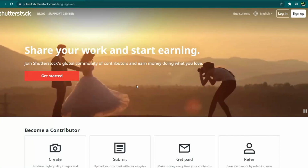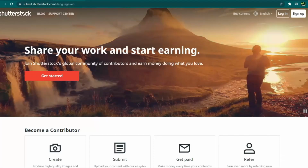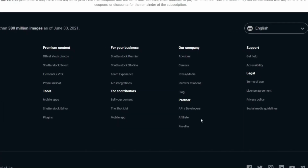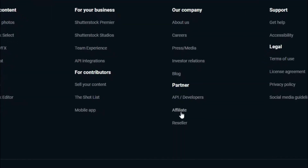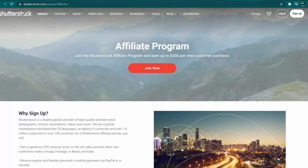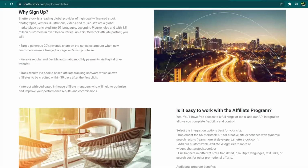Now, I have a bonus strategy for you to earn even more money through passive income. Well, through the referral program that, if you remember, I mentioned a while back. To get started as an affiliate, simply scroll down to the bottom once more and click on Affiliate located under the Partner section. And just check this out, guys. Join the Shutterstock Affiliate Program and earn up to $300 per new customer purchase. So a single person you refer to here can earn you up to $300. It's insane! In terms of affiliate marketing, Shutterstock is one of the highest paying sites available.